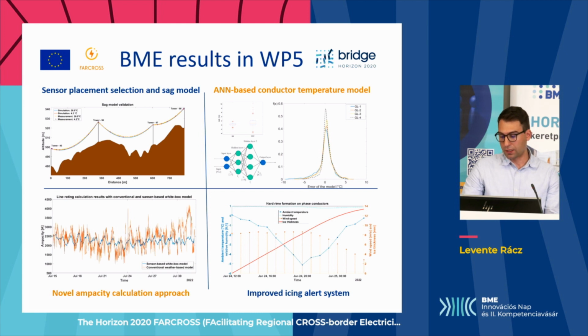and in this way reduce the cost. And last but not least, we have an icing alert system, which is really important because in the last 10 years there were more than 5 events in Hungary when a tower collapsed and a conductor broke, and we have an algorithm which can calculate from the weather forecast the typical type of the ice and also the thickness of the ice and the mechanical load of the ice. So in this way we can calculate the preventive current and heat up the conductor to prevent icing.